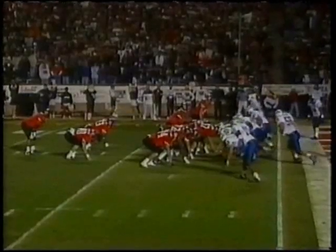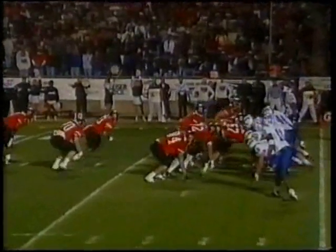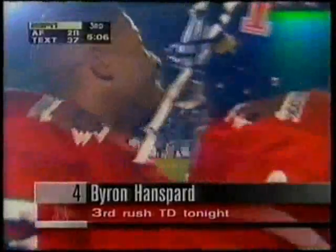Air Force anticipating the snap count, jump into the neutral zone. Straight ahead handoff, isolation play. Really nice block by Rod Hobbs that time, the fullback. And Hanspard walks it into the end zone. Third rushing touchdown of the night, this one from 2 yards away. And Tony Rogers in for the point after.